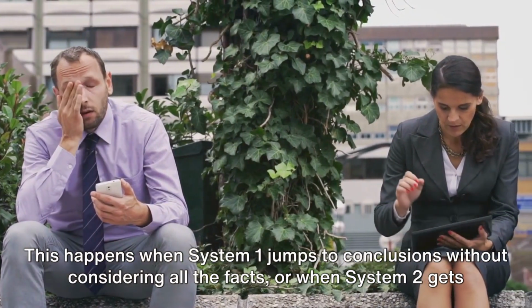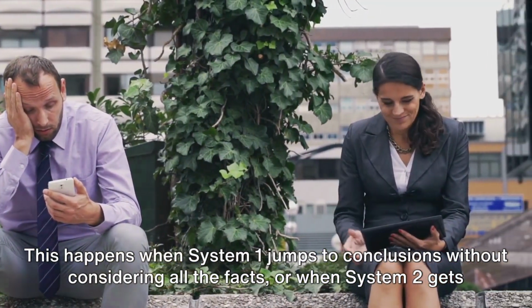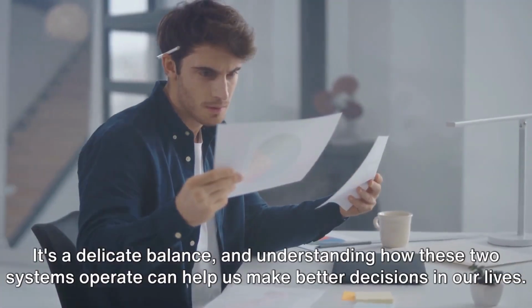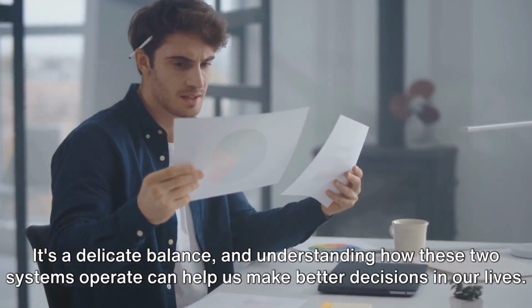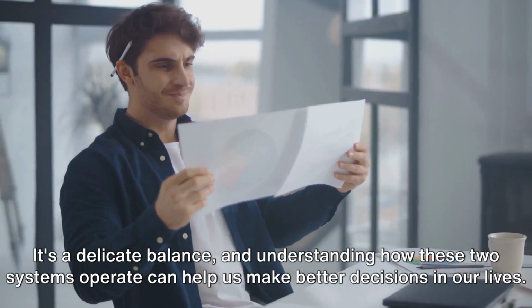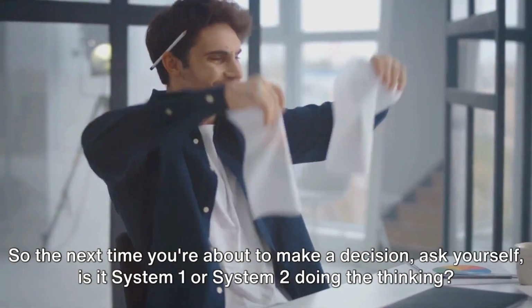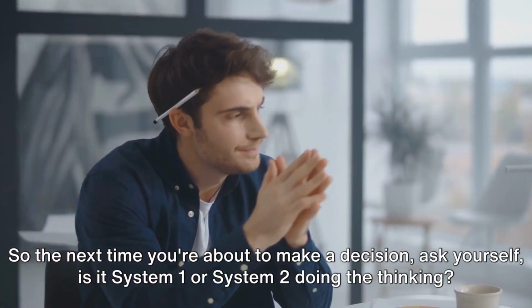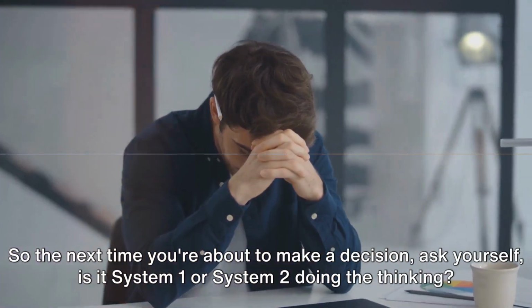This happens when System 1 jumps to conclusions without considering all the facts, or when System 2 gets overwhelmed with too much information. It's a delicate balance, and understanding how these two systems operate can help us make better decisions in our lives. So the next time you're about to make a decision, ask yourself, is it System 1 or System 2 doing the thinking?